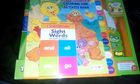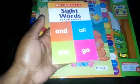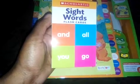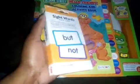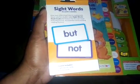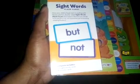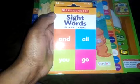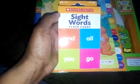The first thing I want to show you is my sight words. So I got this for my daughter. She's 2 years old. She's learning her alphabet. I figured she needs to learn her sight words as well. These are just words that she can learn by sight and know what they are. Instead of reading them, she'll see them and she'll automatically know what they are. So I got these. I thought they were cute. It says ages 4 and up, but I figured she should have this. So this is what we have.